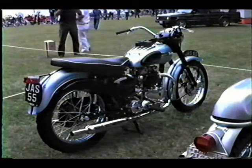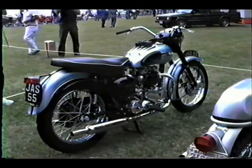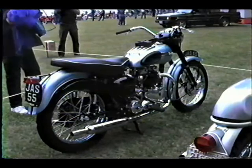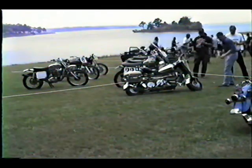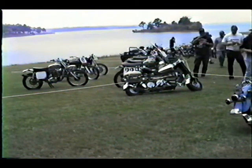Am I getting in the way of something? No, sir, not at all. Matter of fact, I'd rather have everybody in it taking pictures. I want the real deal. Cool, man.